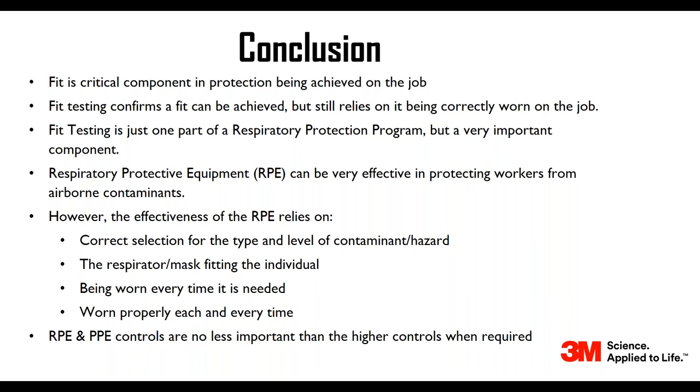And we are talking PPE, we are talking respirators. It is the lowest on the hierarchy. But if it's still required, it's no less important than any one of the other controls. Ideally, we can control it with elimination, substitution, engineering, isolation, all those things that we know don't rely on behavior, don't rely on the wearer.